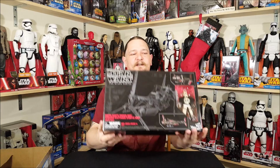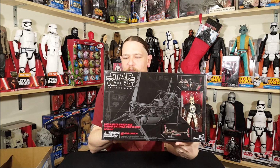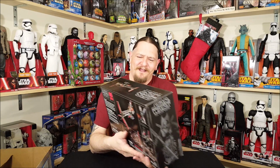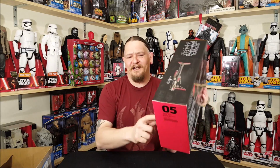And, oh yes, one of my favorites. I really would have been happy just to have this figure, but I'll take the bike as well. We have the Enfys Nest Swoop Bike from the Solo movie. I know a lot of people didn't care for that movie, but I thought it was very good, and I really liked this character.